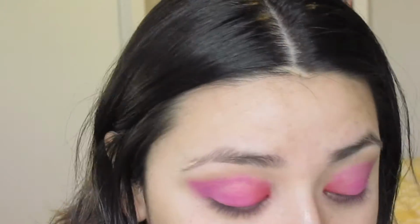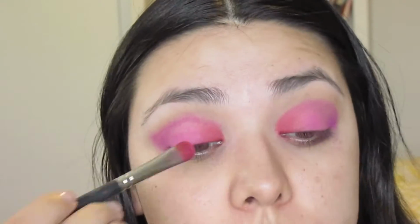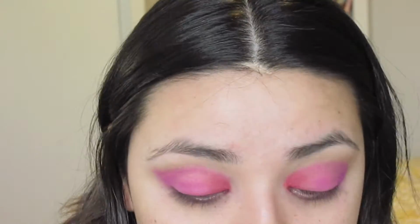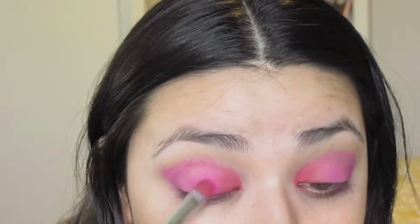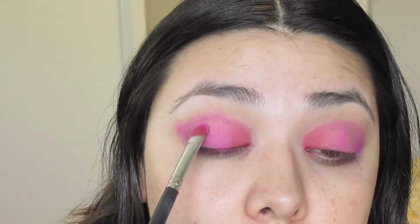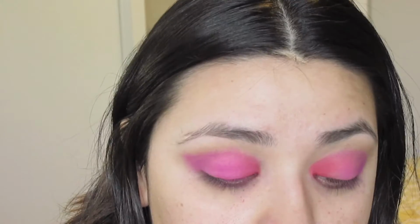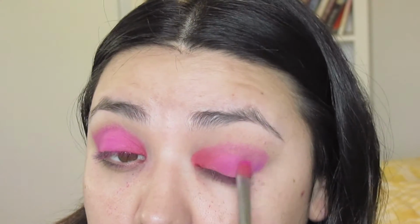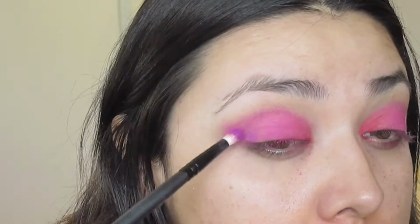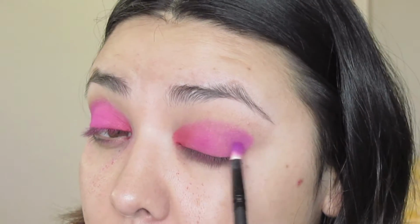I'm going to go back into the coral and pat that on because I want this to be very intense. I do this several times in this video. I think that here's the hot pink one now. I think that people fail to see how many times YouTubers will go back and place the color on top and then blend it out and then place it again and then blend it out. It's a very tedious process, but this helps so that the colors stay on the longest. You really want to pack on all the color that you can.